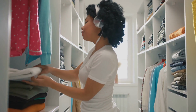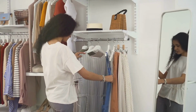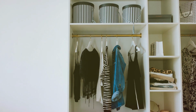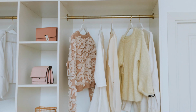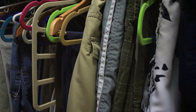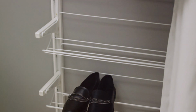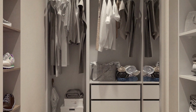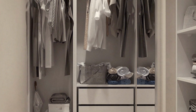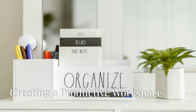Closets often become black holes of clothing chaos, but fear not, for closet organizers are here to restore order and transform your wardrobe into a thing of beauty. Imagine opening your closet to reveal neatly stacked sweaters, rows of perfectly hung shirts, and spaces for shoes, accessories, and handbags. No more frantic rummaging or avalanche of garments, just a serene and organized oasis of style. Choose closet organizers that fit your storage needs.